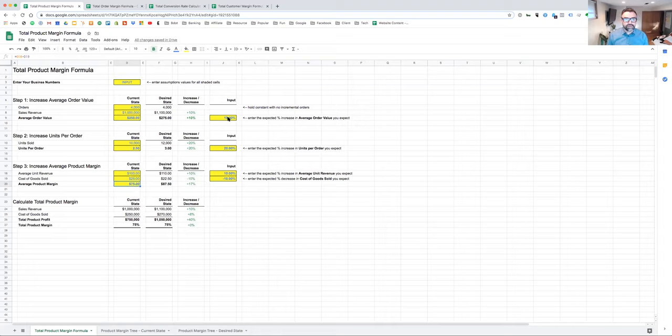And then by using this input field, you're able to then modify the results. So if I change this to, let's say, 5%, you'll see the column of the desired state is what changes the fields or the inputs. So this first worksheet has got the training wheels on, and it helps you walk through a little bit of how my brain works when I think about spreadsheets and how we look through worksheets to calculate what the current state of your business is versus the desired state of where you want to get to, in this case, for the total product margin formula. So that's in a nutshell the first worksheet.